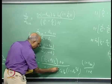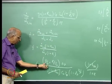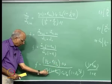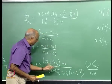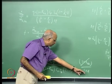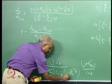I find that 1 plus RGG and 1 plus RGG get cancelled, and therefore f is equal to 1 over the density of the fuel, plus mixture ratio divided by density of oxidizer, into the pressure drop divided by the net efficiency of your pump and turbine, Cp Tgg minus 1 by R into 1 over R is the net fuel value, 1 plus R, Cp into 1 minus 1 by R, okay.